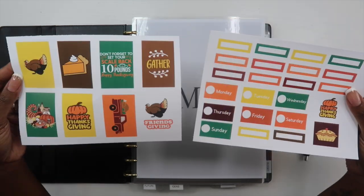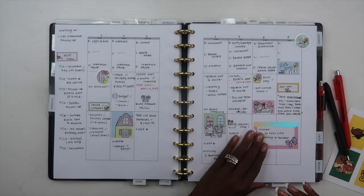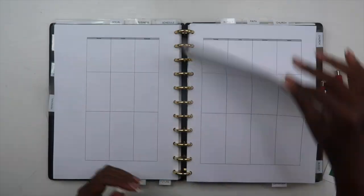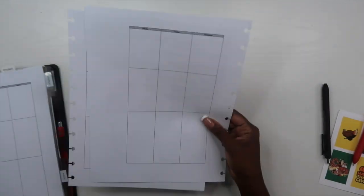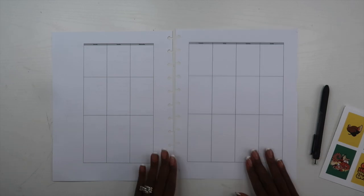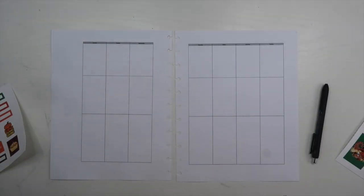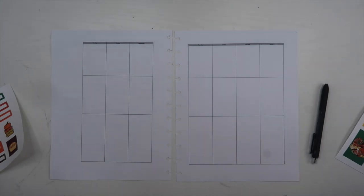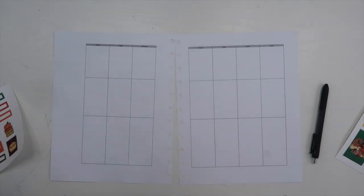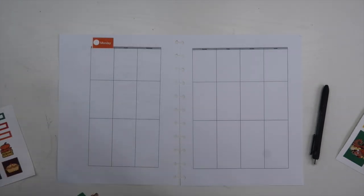Today we're going to be using these stickers that I just created for my shop today. They are Thanksgiving related, but I wanted to lay them down just to see what they would look like. And very rarely does my planner actually reflect the stickers of the current time. Usually it is ahead of time because I create stickers for my shop before I actually would need to put them in my planner. So this is a great way for me to play around with different stickers and also talk about the different things that I plan in my personal planner.